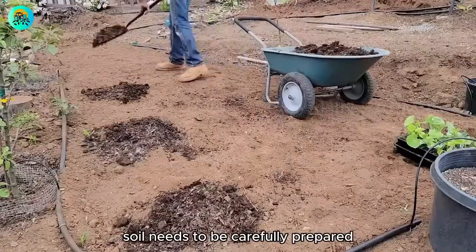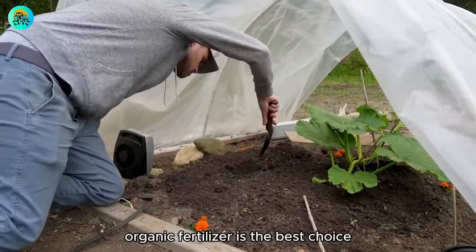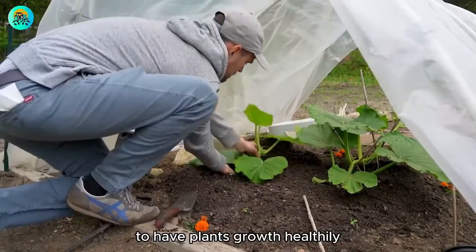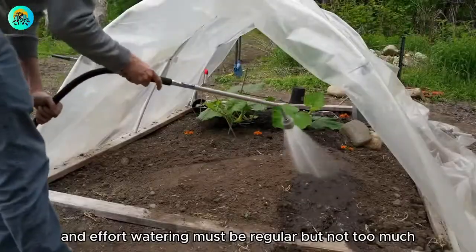Soil needs to be carefully prepared with lots of nutrients. Organic fertilizer is the best choice to help plants grow healthily. Caring for giant pumpkins requires a lot of patience and effort.